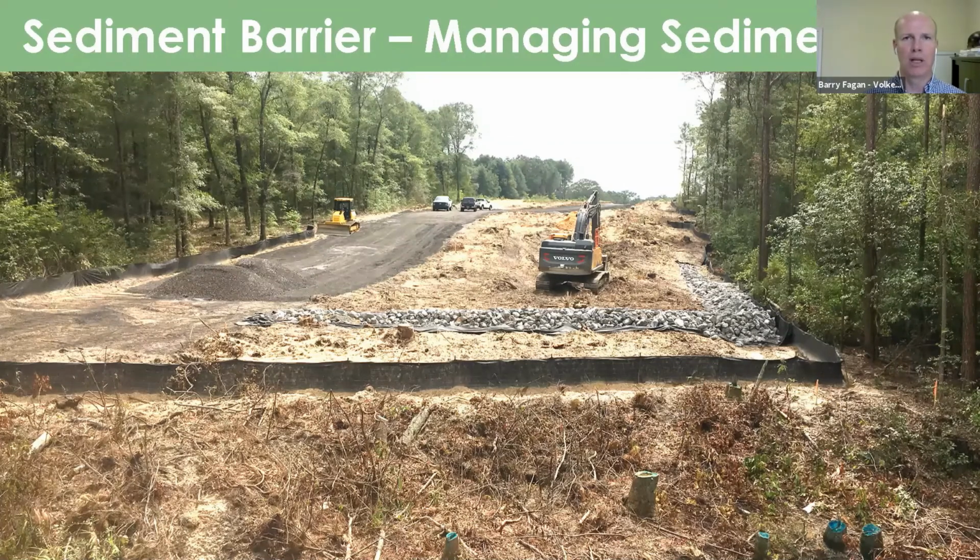We had water bars on the access road to divert the water running down the road to behind the aggregate berm there. And then when we came in to drive pile, we pulled up a section of fence, we drove the pile and we put it right back and had a successful operation there.